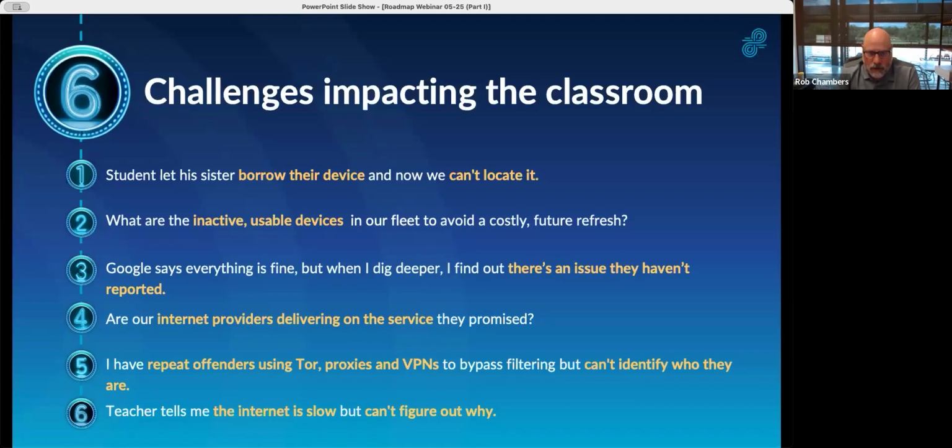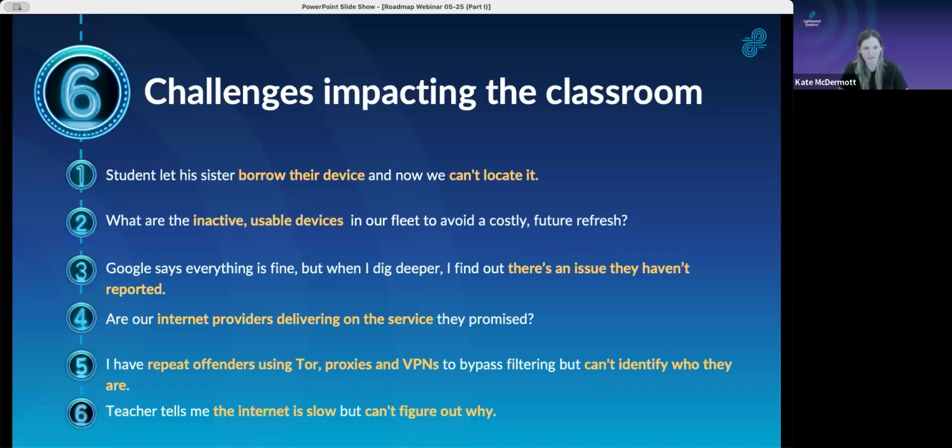And so we took these things together, and I'm going to turn it over to Kate now, and she's going to talk about Lightspeed Signal, which is an area where we've been innovating and are very excited to launch this new product to help solve some of these specific challenges. Thank you, Rob.